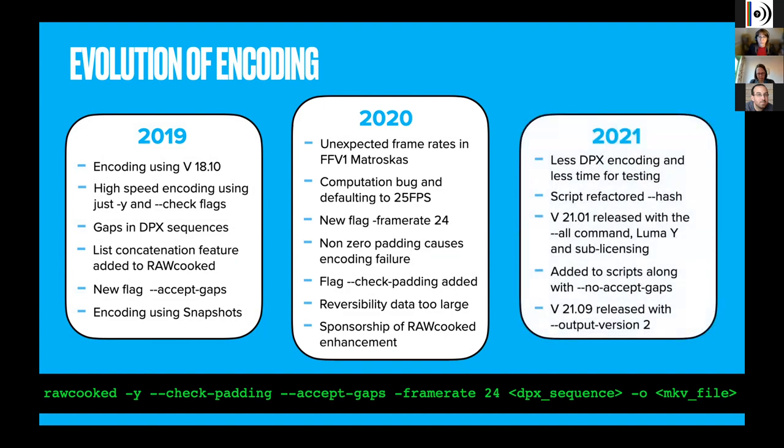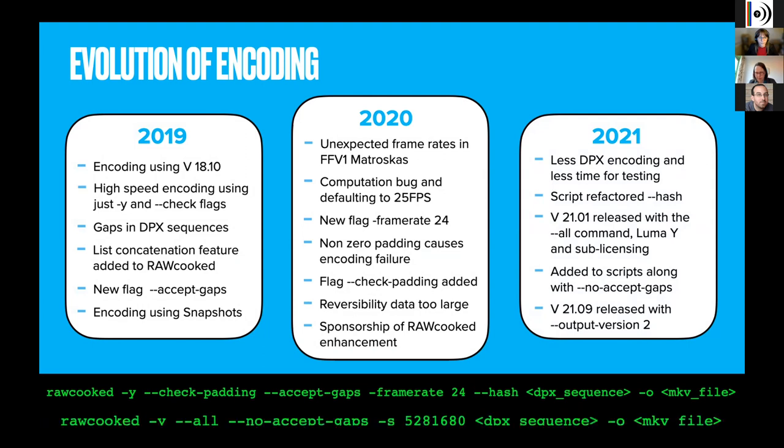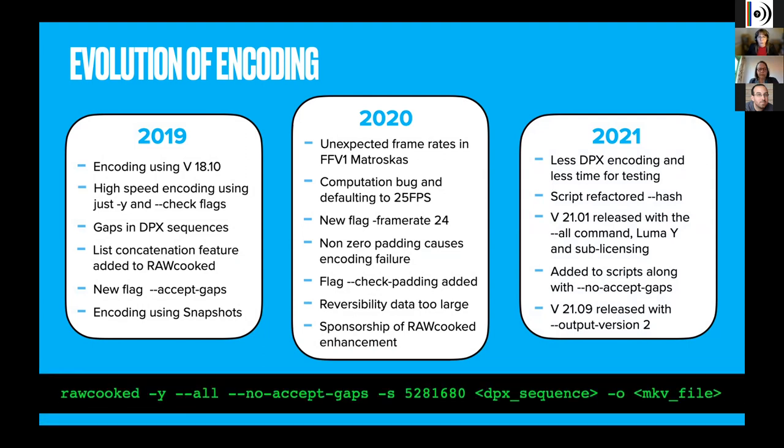So in 2021, we had less DPX throughput, and my time was no longer available to frequently quality check the FFV1 Matroska files. Refactoring the scripts saw hash finally implemented for the first time so that the check function could be used in place of full reversibility tests. When version 21.01 was released, I updated the DPX RAWcooked script to incorporate the --all command, along with the --no-accept-gaps flag.